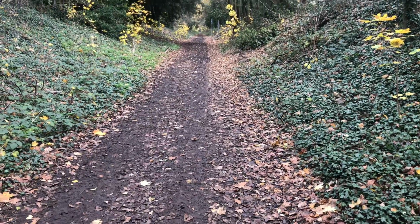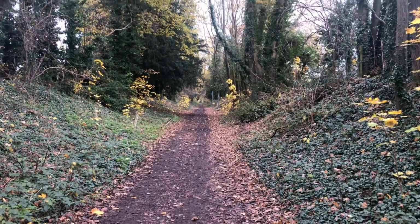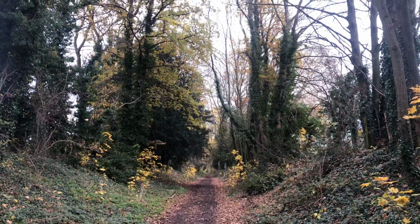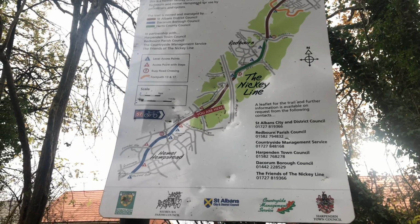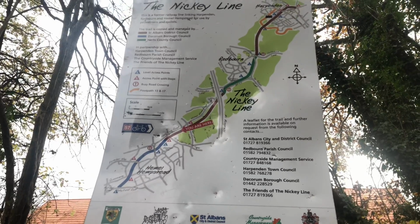Just thought this scene looked stunning, so we hope at least it shows a little bit of what we can see. You can see where we are because the sign says "You are here," and we're heading towards Harpenden.